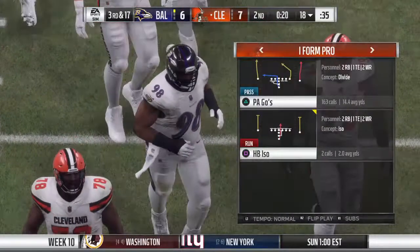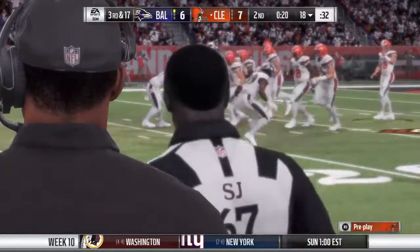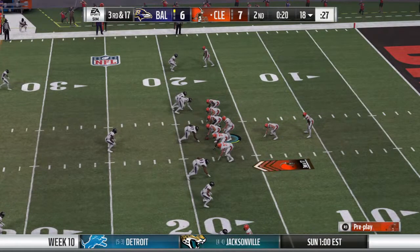Well, they're slinging it, and then there's one you got to put a timer on, huh? I mean, that one came in hot. That came in hot, but overthrown, out of his reach, and incomplete.